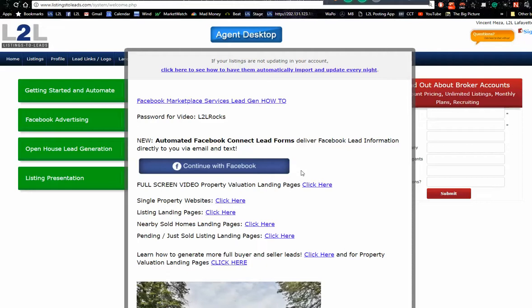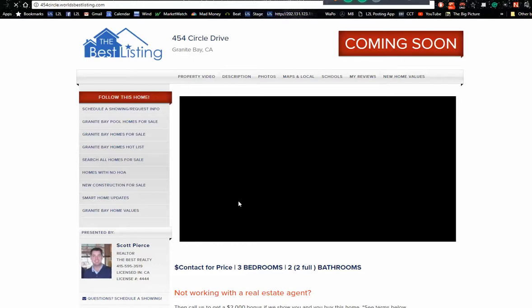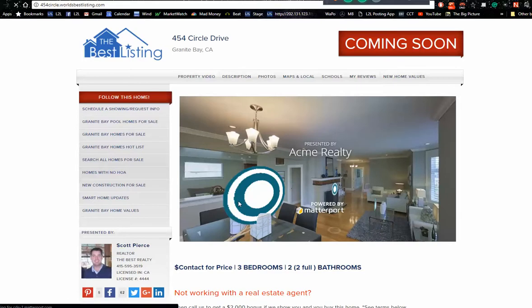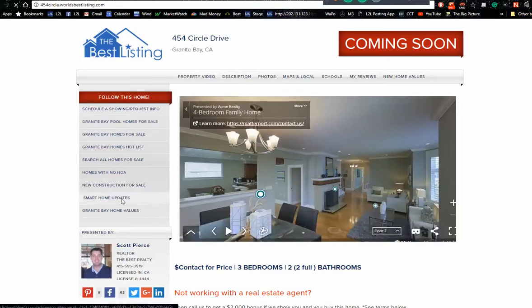To give you an example of what that looks like, if we look at a single property website, in this case I think we've embedded a video. It might be Matterport or something like that. But these are our tools, right? And it's coming soon. There are links on the left that can point to your website or to other landing pages that we might create for you. You create them in the system.